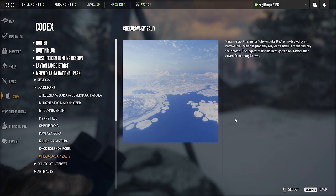Chekurovsky Zaliv, or Chekurovka Bay, is protected by a narrow inlet, which is probably why early settlers made the bay their home. The legacy of fishing here goes back farther than anyone's memory knows.